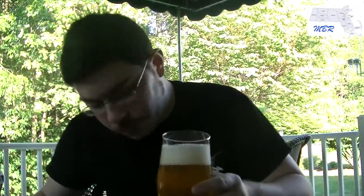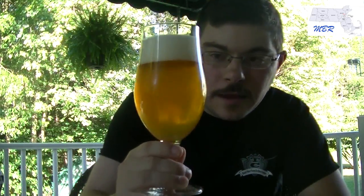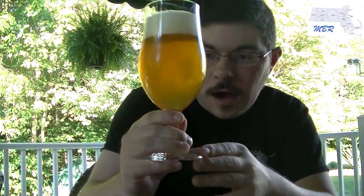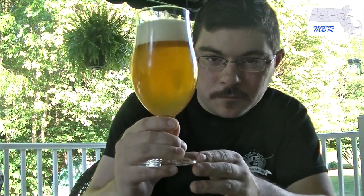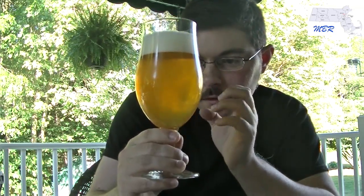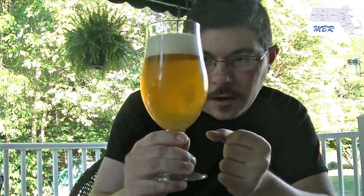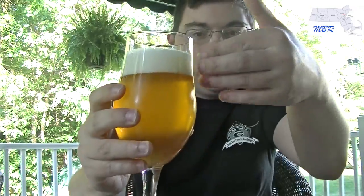Alright, the Dirtwolf Double IPA definitely has that nice copper, dark yellowish looking color. It's definitely more tropical, yellowish copper kind of business going on. The head is ridiculously rich and creamy. I don't want to spill it, but you can see it. Good 3-finger head, depending on your fingers.